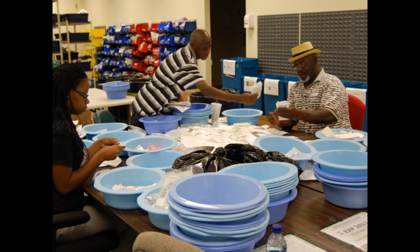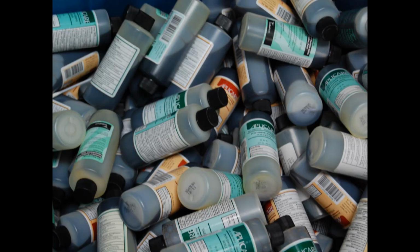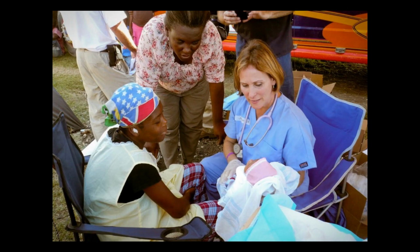MedShare is a place where the ordinary public, as young as 8 years old, have the opportunity to be a part of a recycling process that can help save lives and give hope. Together, we can make a difference.